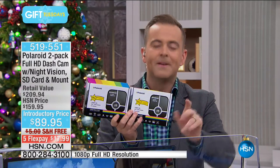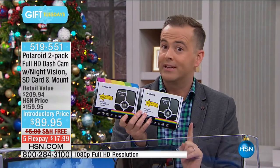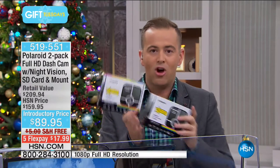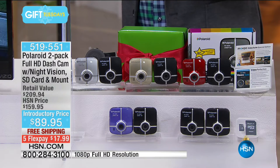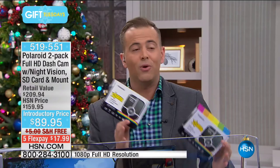And one last quick thing. When I first got mine a while ago, my insurance company were not offering a discount. Now they do. A few months ago they started. So when you get yours home and it's like a buy one, get one tonight, call your insurance company and ask them for a discount. That's surely going to pay for itself in a matter of moments. They gave us this special price for about 13 or 14 minutes.